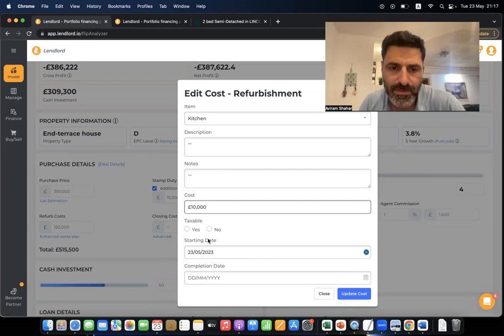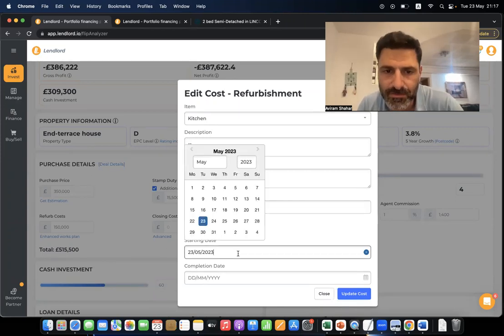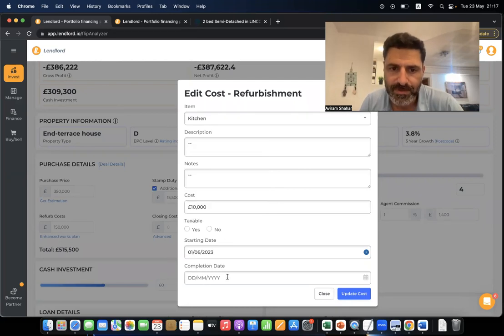And then you can put the start date of the specific item in the works plan, the schedule of works, and then the end date.